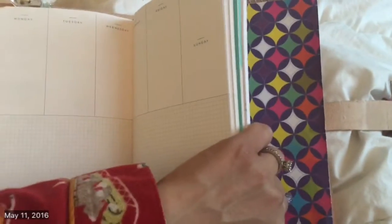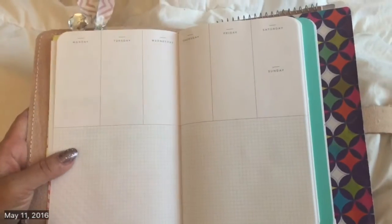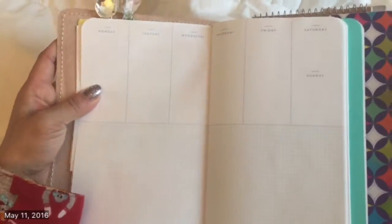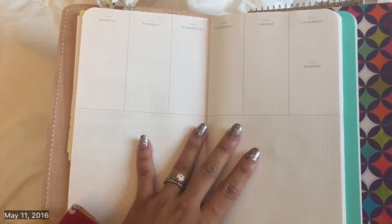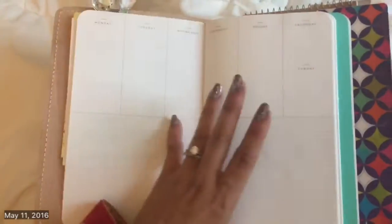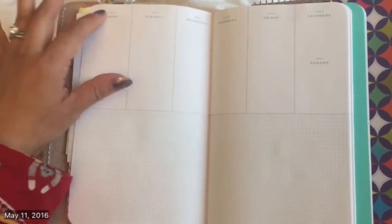Anyway, these are May Designs inserts for this traveler's notebook, and this is an A5 size actually. So you see how comfortably they fit in there. There's no overhang or anything, pretty thick pages, but this is a very unique sort of weekly agenda because you have the weeks going across the top in Euro week style, meaning it starts with a Monday and then it ends with a Sunday.